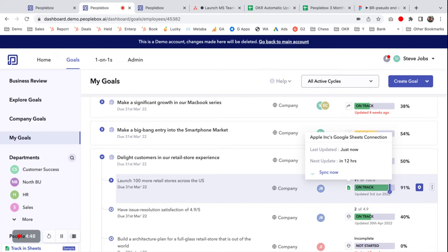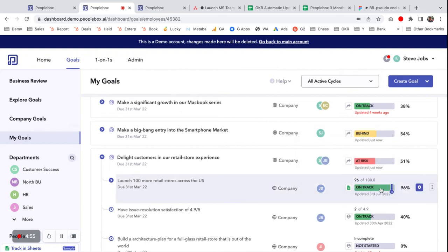You can also set automatic sync, so that happens in 12 hours or 24 hours. So it's a very flexible window. And that's all. You see, it's now automatically updated from 91 to 96.